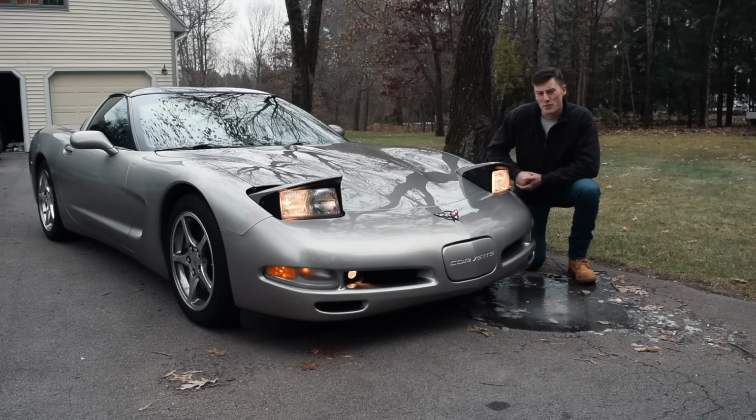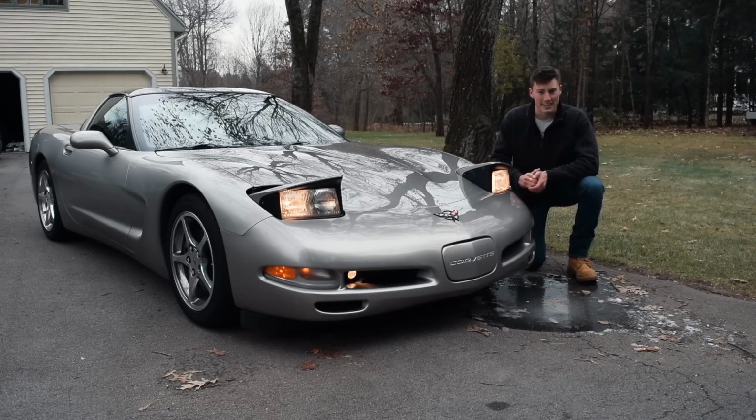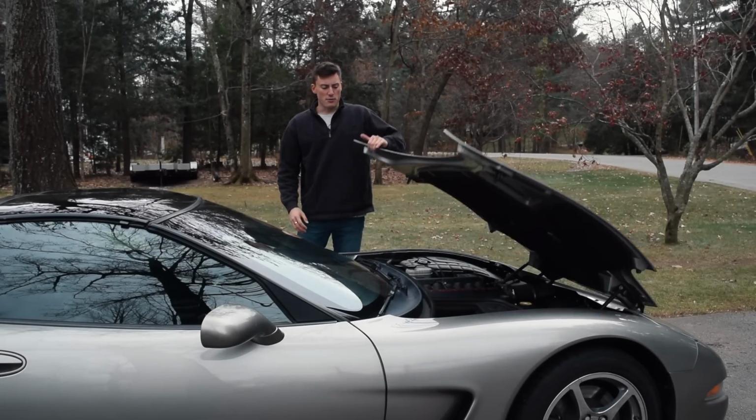And the last exterior reason as to why I bought a C5 Corvette actually goes against the good fuel economy that it gets. And it's the pop-up headlights. That's right, this is the last generation of Corvette to come with pop-up headlights. And I love the view from the cockpit when you're driving at night because it looks like you're driving the Batmobile. Under the hood is another reason for picking the C5 Corvette.